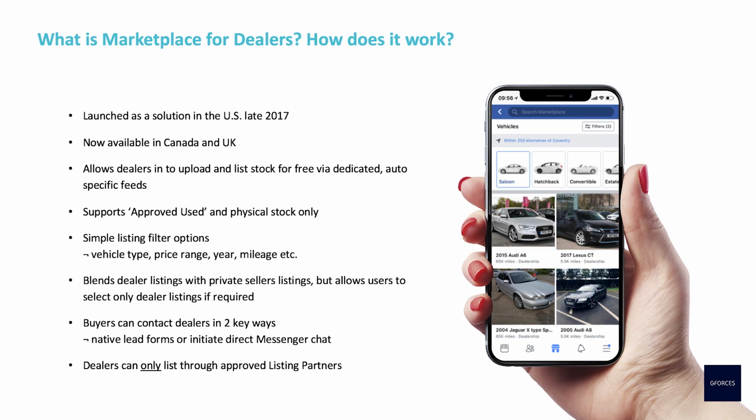And buyers can contact dealers in 2 ways. So there is a lead form solution within Facebook. So for those of you that will list through GForces, we'll have a lead form in there, and that will just send an inquiry directly through to a dedicated inbox or email account that you have set up.